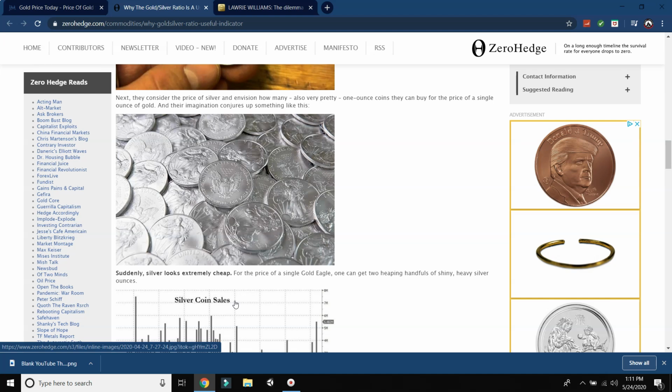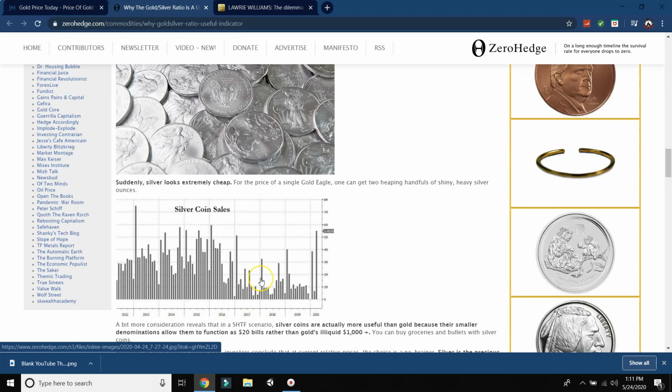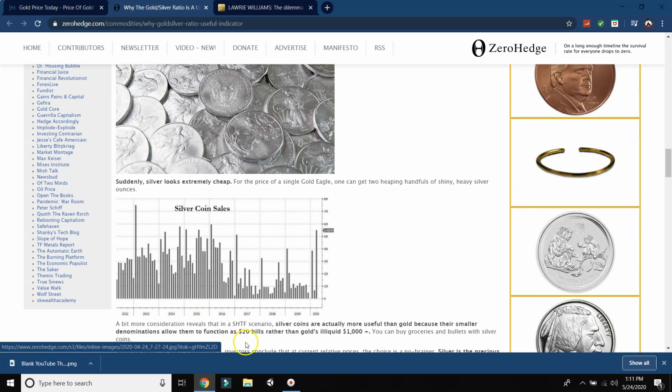So next they consider the price of silver and envision how many also very pretty 1 ounce coins they can buy for the price of a single ounce of gold, and their imagination conjures up something like this. Suddenly, silver looks extremely cheap. For the price of a single gold eagle, one can get 2 heaping handfuls of shiny, heavy silver ounces.